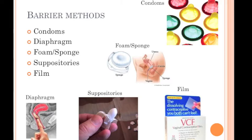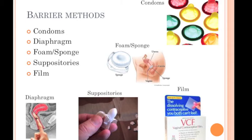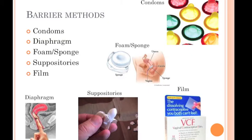The suppositories is another form of contraception. It must be inserted and placed inside the vagina before sexual intercourse. It must be worn each time you have sexual intercourse, and it is made of chemicals that kill sperm. There is an 82% rate of effectiveness. The good part about the suppository is that it is easy and available. It is easy to use and carry. It is only used as needed.